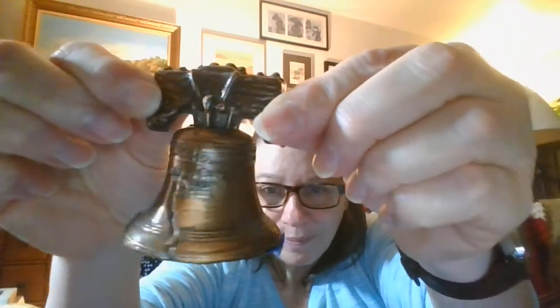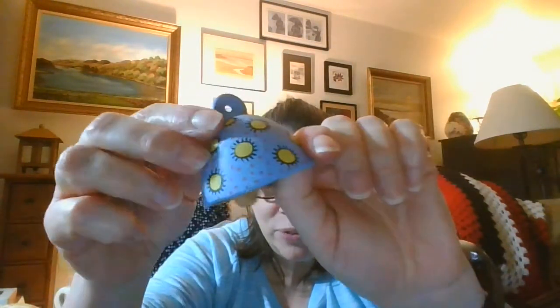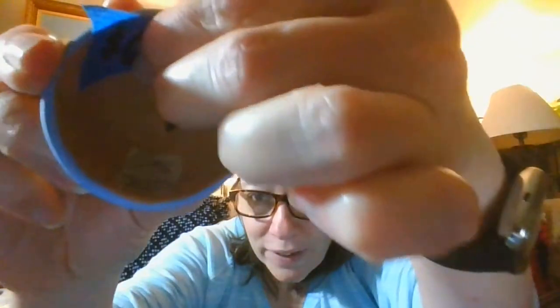And I've got the Liberty Bell. And this bell is made in Mexico. So this is a really nice bell. Where is the Mexico sticker? There it is. There's the Mexico. Almost see it.